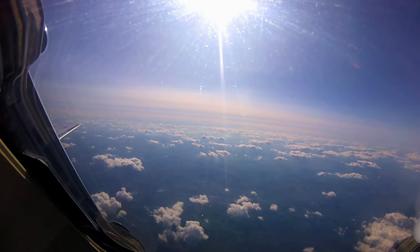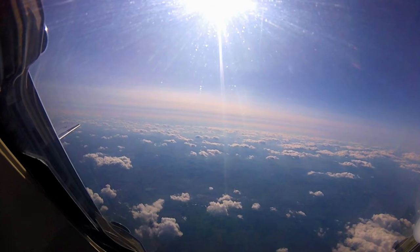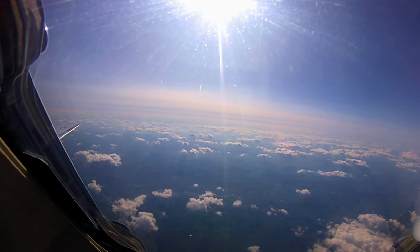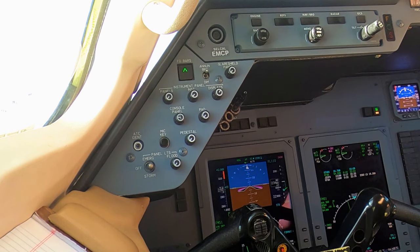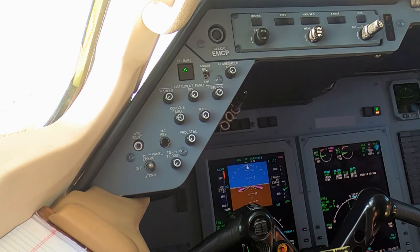And Indy, we're at 240. Indy Center, roger. Endeavor 5184, contact Indy Approach, 128.1. Right over there, right? Good idea. I don't see anything but fields right now. You're cleared direct Fort Wayne. Okay, direct to the airport.